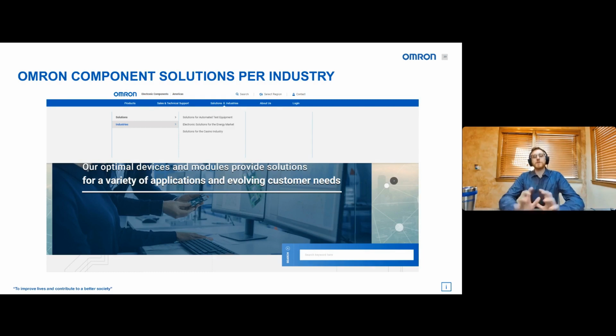Okay, thank you. So this last showcase that I'm giving you here is a look at our webpage, omroncomponents.com. So on here, from the main webpage, you'll see a tab called Solutions and Industries. And within this pull down, you'll have both Solutions and Industries. Solutions will give you more product-oriented solutions and talk to you about what kind of products we have. But the Industries is a very interesting location, as it contains these three solutions pages that are very application-oriented, very industry-oriented, but also very product-oriented.